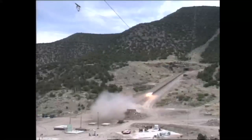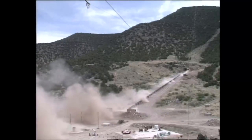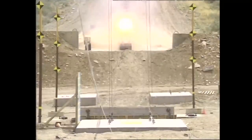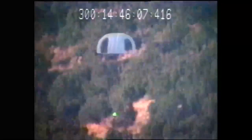In 1968, an aerial cable facility was built between two ridges over a mountain canyon for drop and high-velocity impact testing. And since it was the only facility in the country that could duplicate an airdrop under controlled conditions, Sandia constructed another one shortly thereafter.